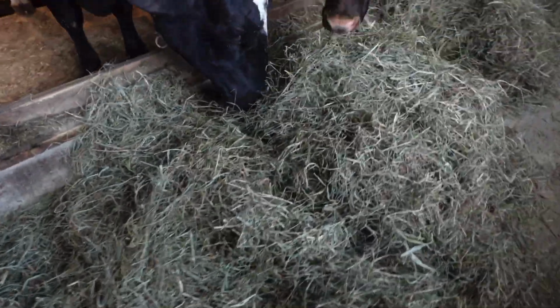Somebody's stealing her hay though. Brent just started the milk room, so we're gonna start milking. And I didn't get either one of the calves fed, so I'm just goofing around this morning.